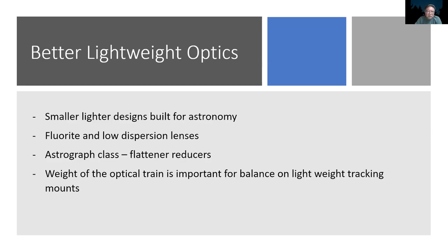So one thing that I've noticed lately is there's a lot of better lightweight optics coming out. Now, these are purpose-built for astronomy. You can certainly use photographic lenses, especially if you have really good lenses. And I do own a lot of fairly good photographic lenses. But the benefit of going with these lightweight optics that are available now is that they're purpose-built for astronomy. So in other words, they actually have the right fittings at the back. They have the ability to apply filters easily to it. A lot of them have a low dispersion glass. The Borg that I'm going to talk about tonight has a fluorite element at the front. It also has a built-in flattener.